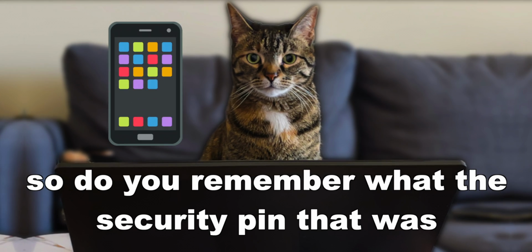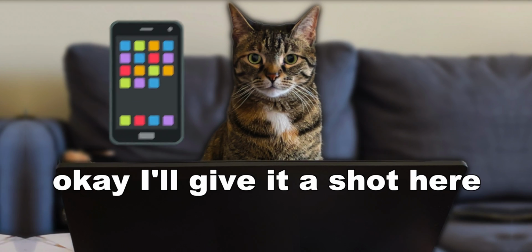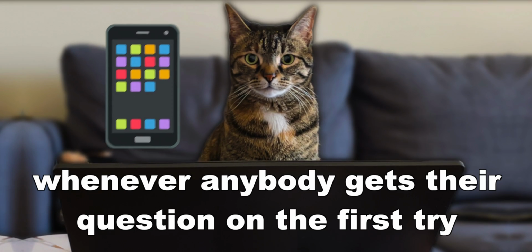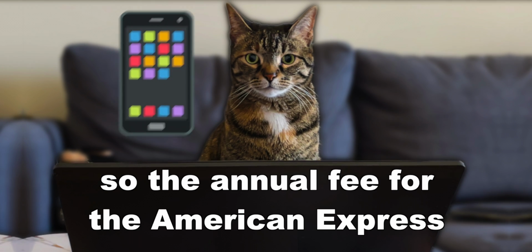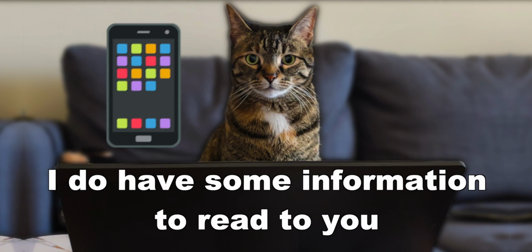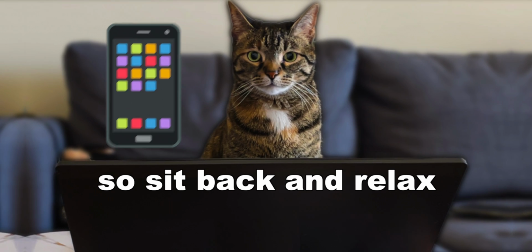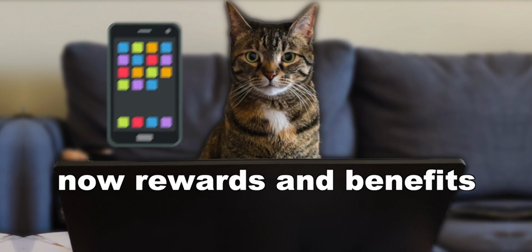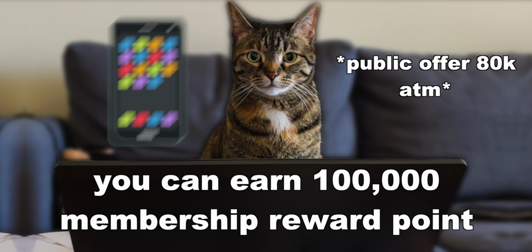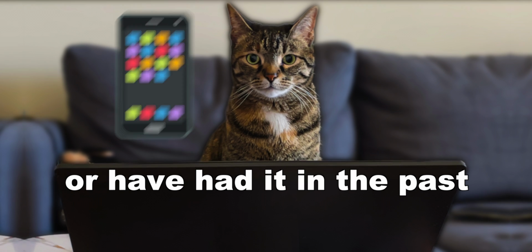All right. So do you remember what the security pin was that you created? I think so. Okay, I'll give it a shot here. Tell you what, I'm impressed whenever anybody gets their question on the first try because it doesn't happen very often. So, moving right along, I do have some information to read to you. It's going to take me a couple minutes, so sit back and relax. Now, rewards and benefits. You can earn 100,000 membership reward points. This offer may not be available if you already have this card or have had it in the past.